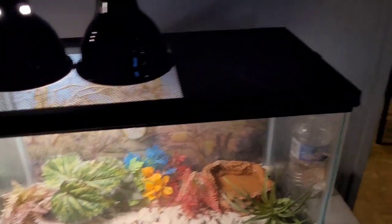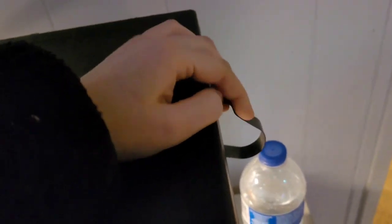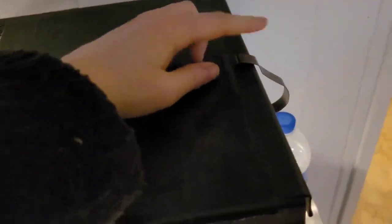All you gotta do, if you want to remove this top, you have to bend these both back. Now they stay hooked up under here when you do that. So basically you unhook one side and lift it up, and then you unhook the other side and lift it up and take it off. And when you put it back, you want to make sure that both of these clamps are on here. You want to make sure that it's secure.